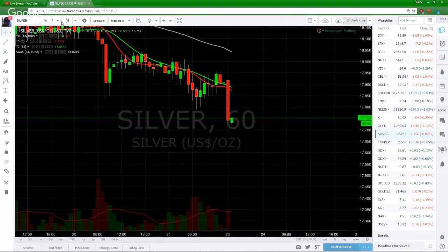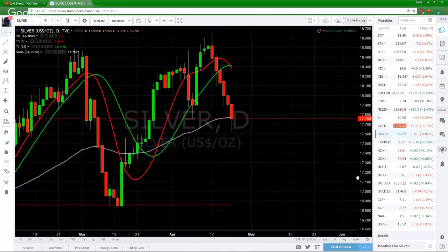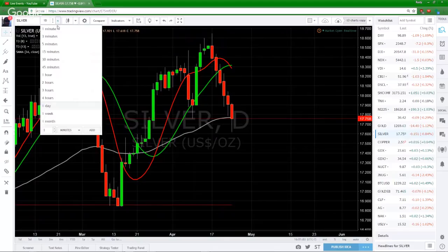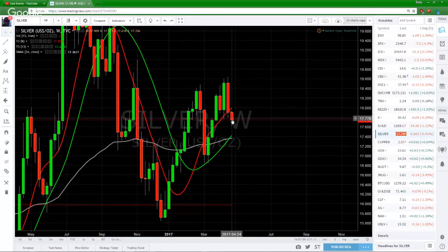Pretty drastic downside on the hourly. Daily's holding the 34. Let's not churn over that 34. Weekly, we got the 34 to come all the way back in. We got plenty of room to come all the way back in. Looks like 17.25 all the way to 17.